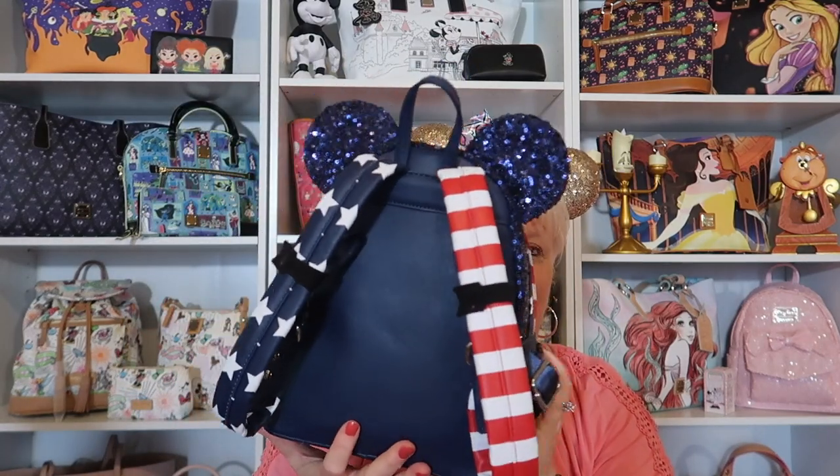And I think we've learned from the first releases of the sequins bags that nobody likes the sequins on the back because they snatch on your clothes, and so we don't want that going on. So I love that it's just a faux leather on the bottom and on the back, but everything else just sparkles. I love it. This is one of my top five. I love it so much.